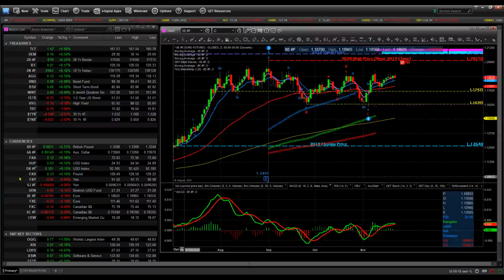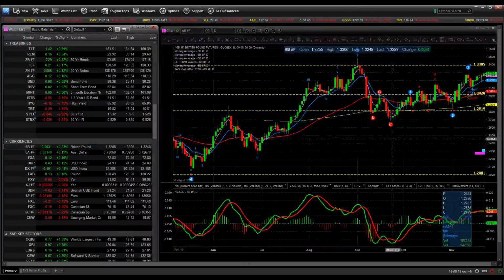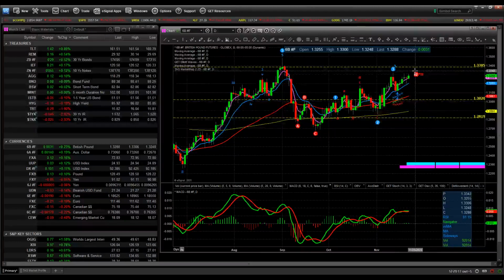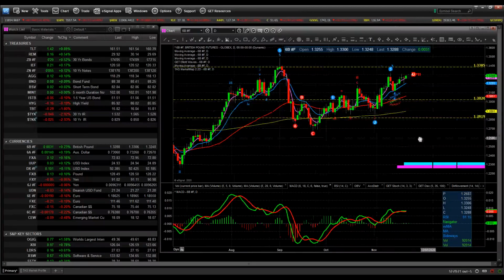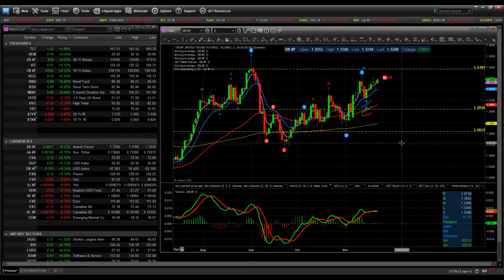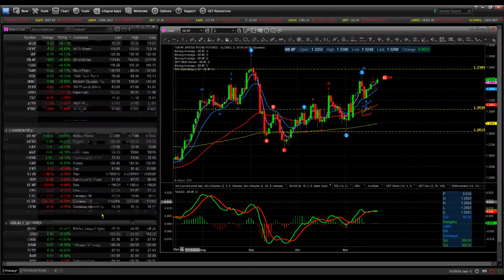The other one that's going to surprise people is the British pound. If we take a look at the British pound, you can see how it wants to run bullish. I think we may have a little bit of a pullback here, but just use that as a buying opportunity for the pound. All right, that's kind of where I see us heading.